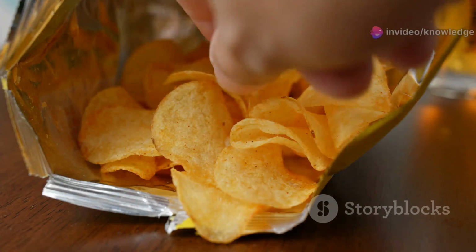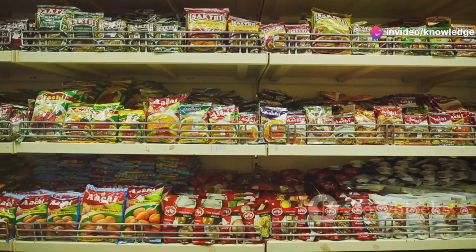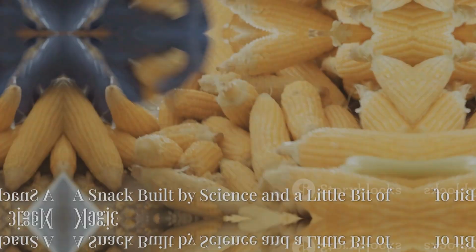The air in your bag is actually a protective cushion. Sealed bags are boxed and shipped out. From factory to store shelf, freshness is guaranteed. The journey from cornfield to snack bag is complete. But there's one last thing to savor.